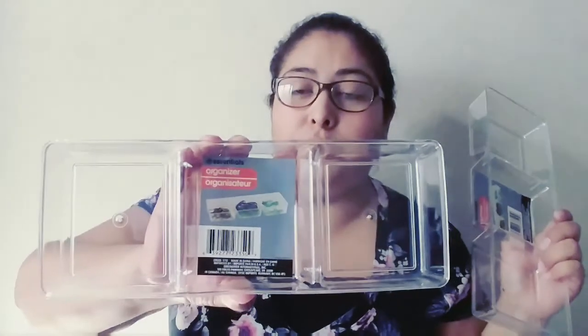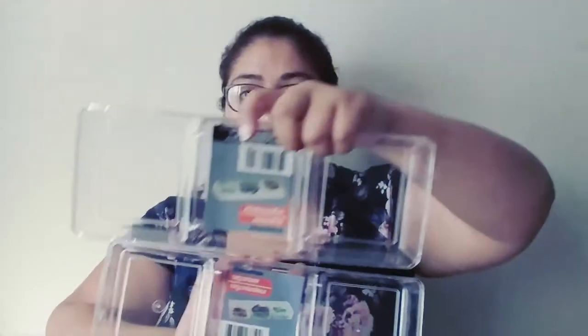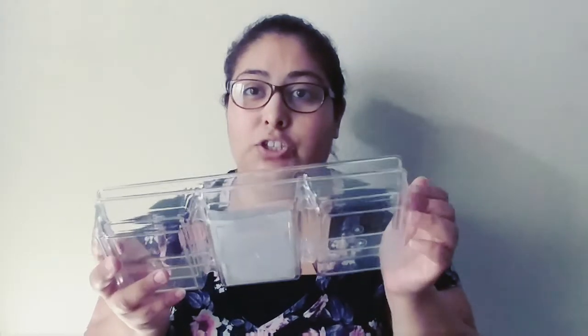The other thing that I got is two of these organizing. These are from the brand Essentials Organizer. This one is for elastic bands, bobby pins, but I'm not sure I'm going to use this for that type of stuff. I think I will use this for my makeup also. So I got two of them. Like I say, it's really sturdy and it's clear, so I could see what I have put inside in there.